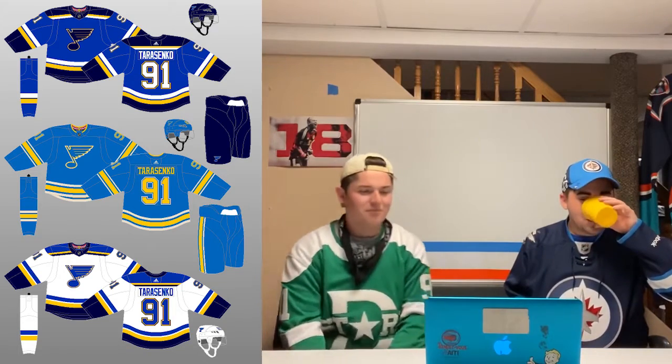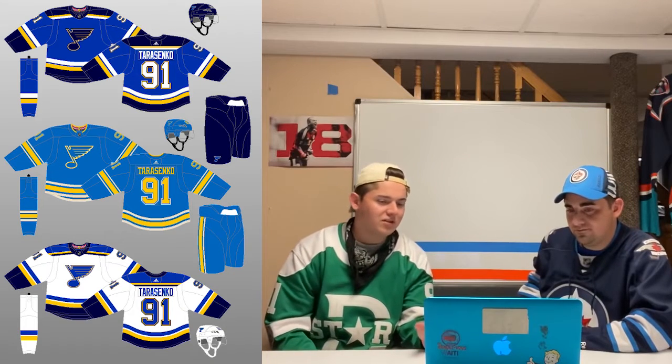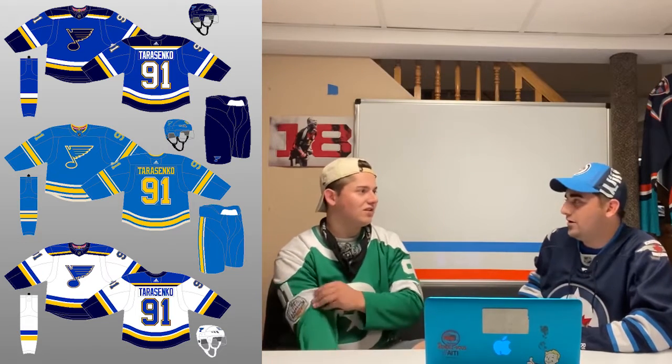Top 3. I think the only thing, maybe like the pants. They're just all navy. Could be a little bit more creative. Pants look really nice on the alternate. On the alternate, yeah. These jerseys are great. Also, with the away jerseys, they have navy pants, which kind of blends out the last navy bar on both the home and the away.